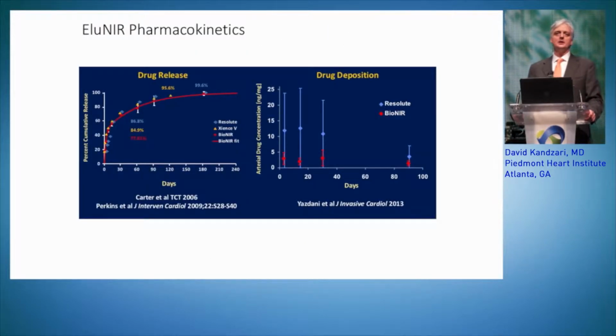As I've also implied, the drug reticulocyte is a novel sirolimus analog. It has, compared with most other limus analogs, a higher therapeutic to toxicity margin, and very similar, as demonstrated in the left-hand panel, very similar to commercially available drug-eluting stents, including the Xience everolimus stent and the Resolute zotarolimus eluting stent. The drug elution of this stent program occurs approximately over a 180-day period.